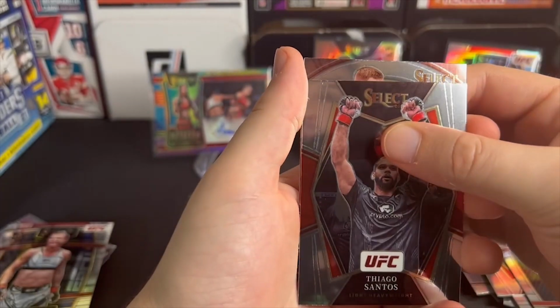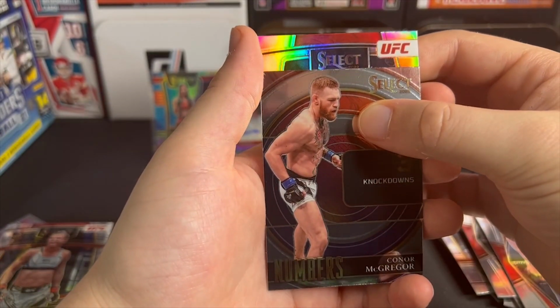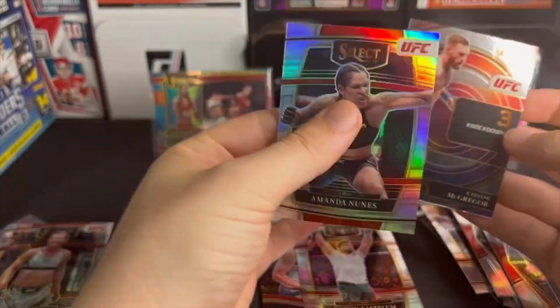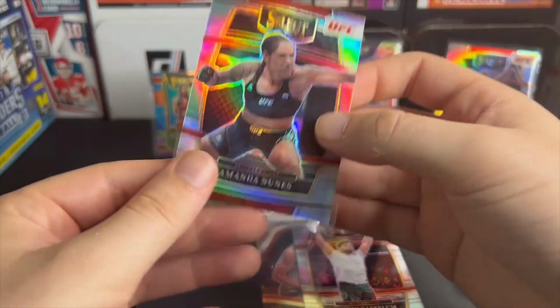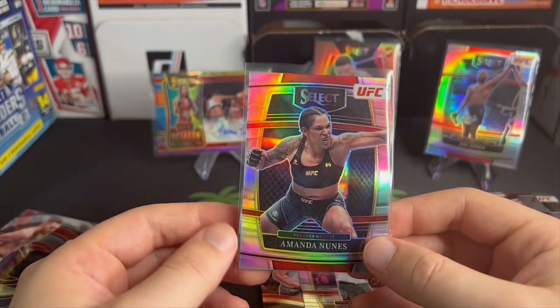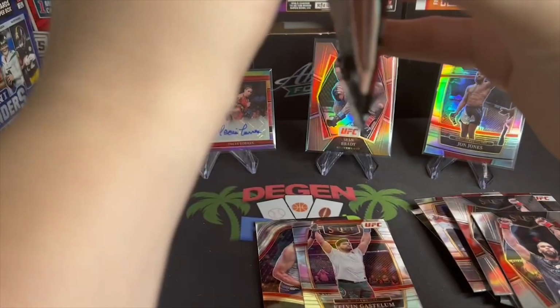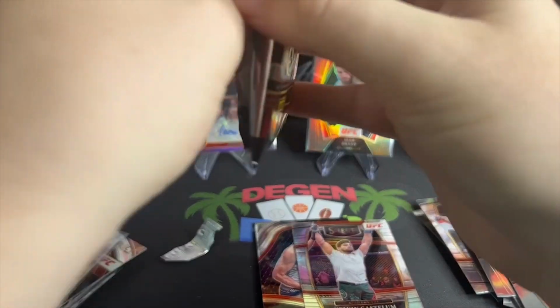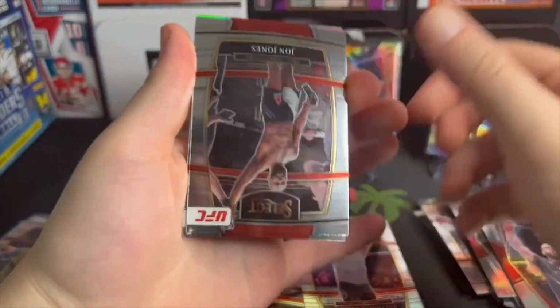I could complain and get mad because I paid a good amount of money for this. And that's not the type of auto we want. We got numbers, Conor McGregor and Silver Amanda Nunes. Silver Nunes, another champ. Another auto left in here. Something's got to give, man. Something's got to give. Where are them big hits?